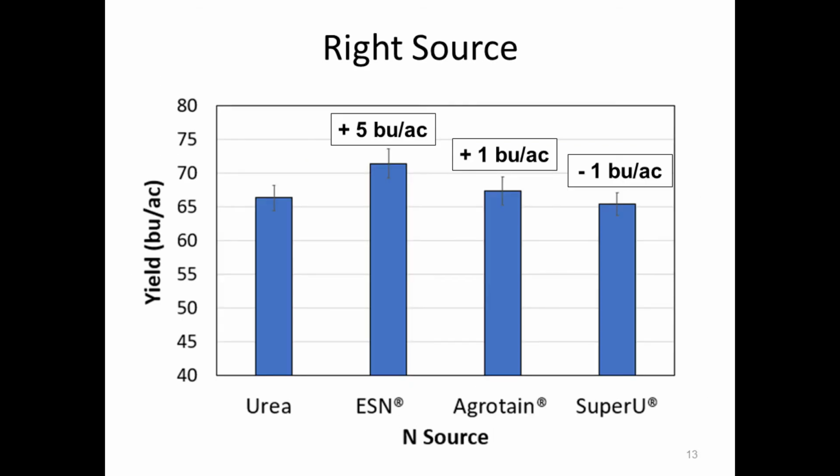This graph demonstrates the yield results for the different N sources that were applied at the 1x rate. So here I have source on the x-axis and yield in bushels per acre on the y-axis. Compared to urea, we saw a 5 bushel per acre yield increase with the polymer-coated urea, but no yield advantages to adding the treated urea products, Agrotain or SuperU.